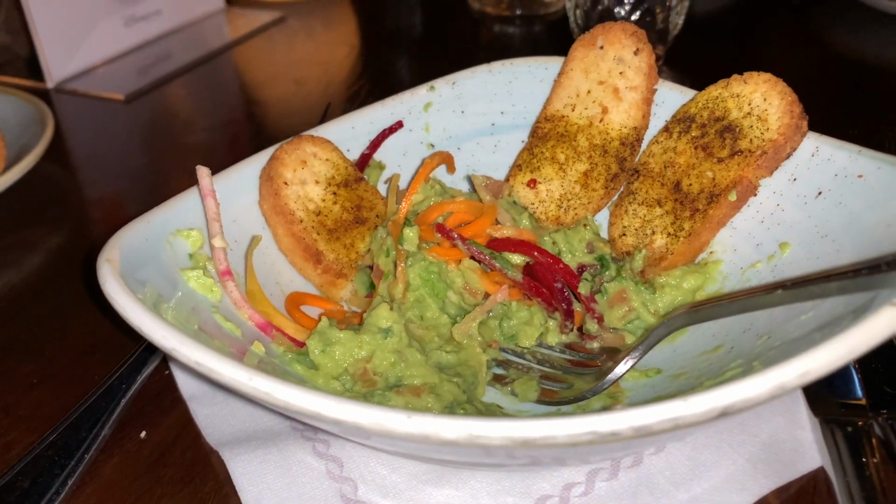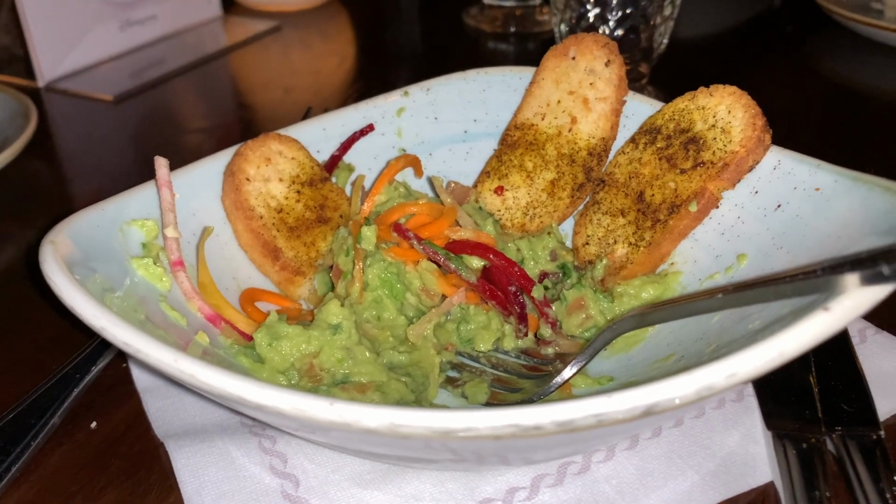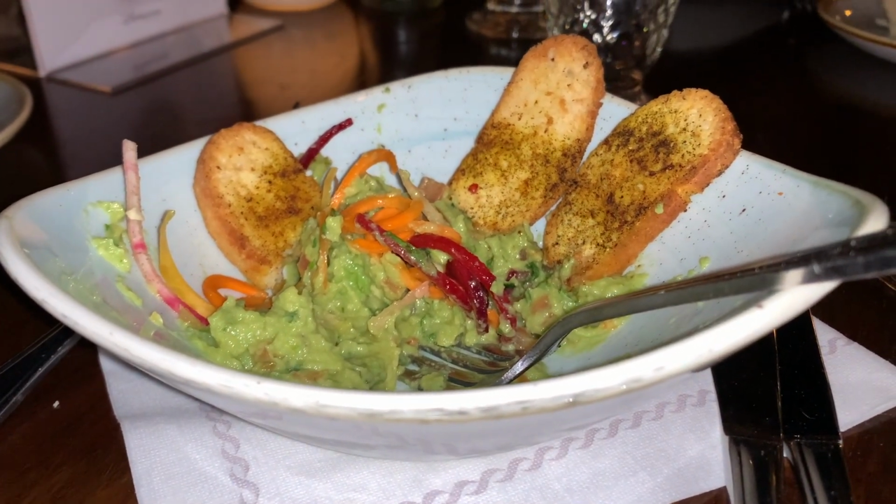And this is what my guacamole looked like when it showed up. And I figured out how to use the light on my iPhone as like a video light. So this is what it looks like after I had tried it for a while. And I have to tell you, I took the first bite and I was like, "It's spicy." and Marcus did one of these. I like spicy food, and this was amazing.